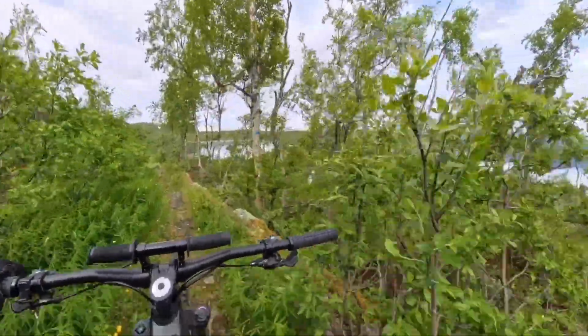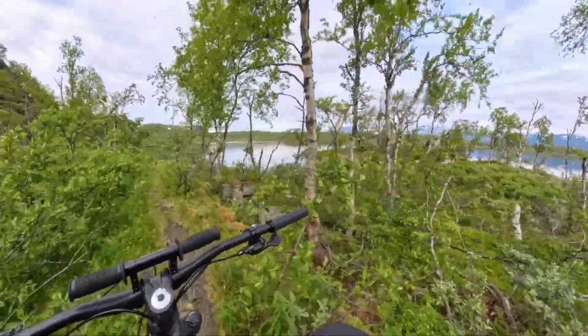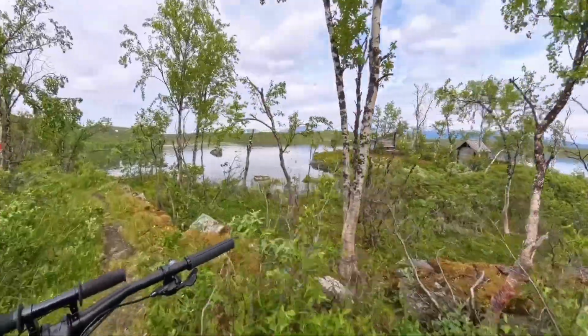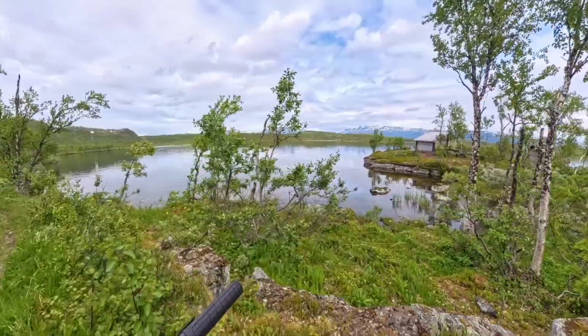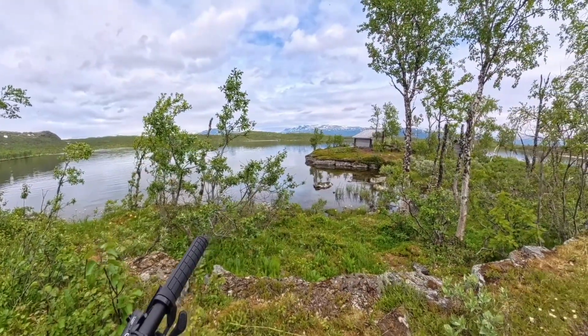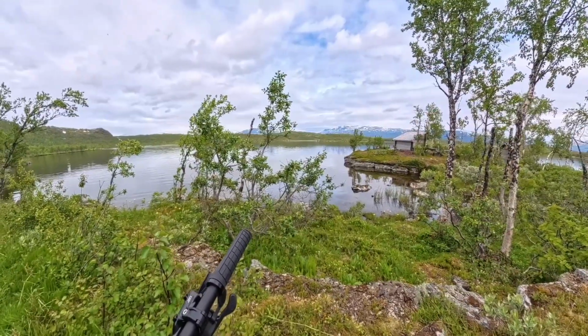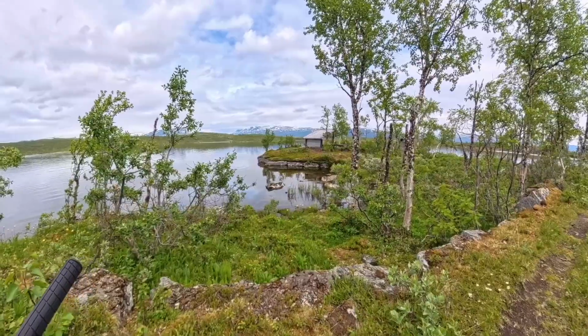Here's a better resting spot, I would say. Really nice. Like, let's say we stay here. Even sleep in there, and maybe there is fish in this lake. I don't know. Super cozy place.